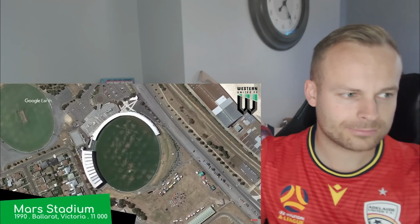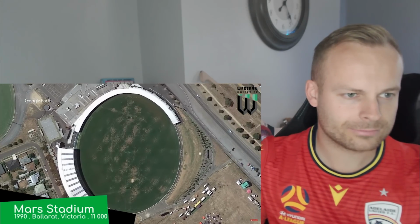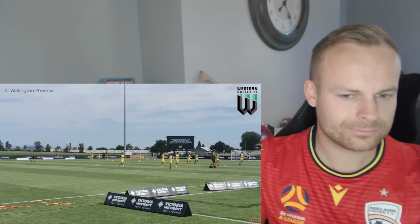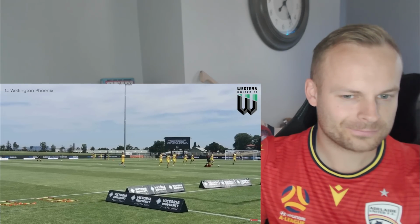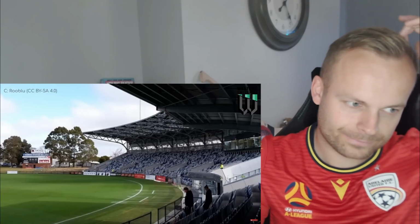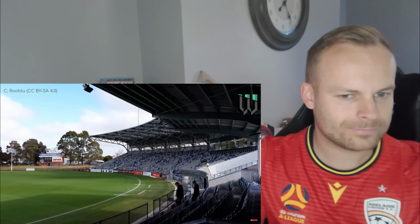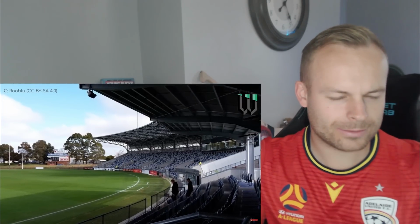Mars Stadium. It underwent a major renovation 5 or so years ago that transformed it from a bog-standard country footy ground to a decent little part-time AFL stadium. Needless to say, it was not built for the A-League, but at least it allows for a small regional city like Ballarat to host a game or two. Come to think of it, it looks like a mini version of the last one. Yeah, it sort of does.